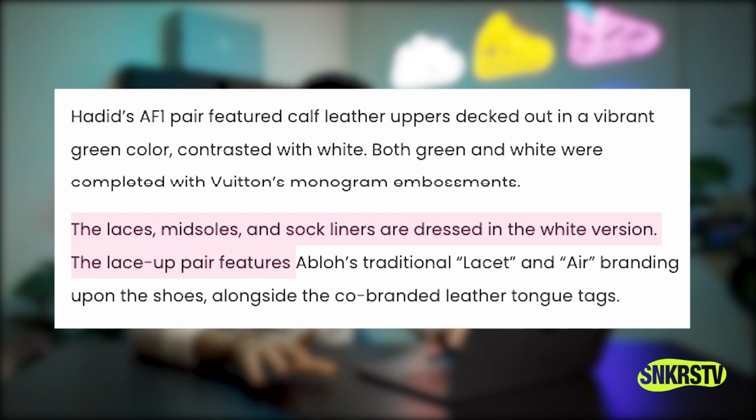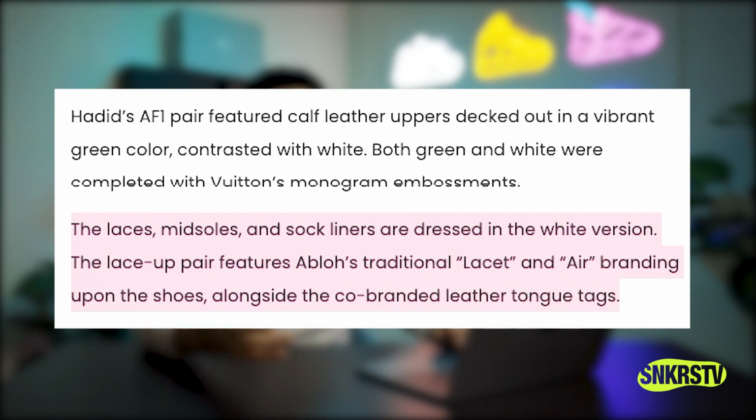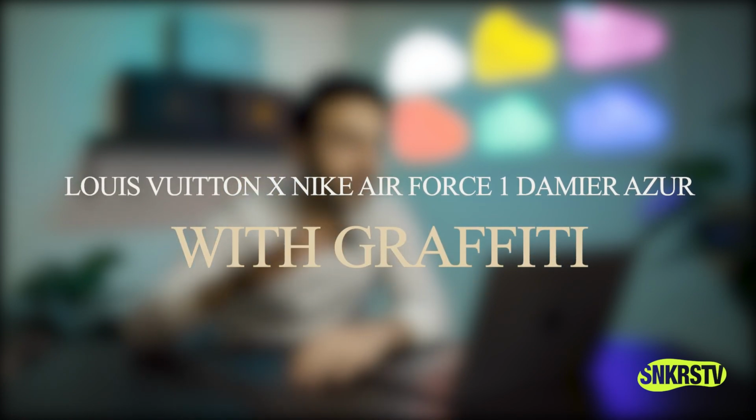The lace up pair features a blouse traditional lacet and Air branding upon the shoes alongside the co-branded leather tongue tags. And now the fifth one is Louis Vuitton Nike Air Force One Damier Azur with graffiti.